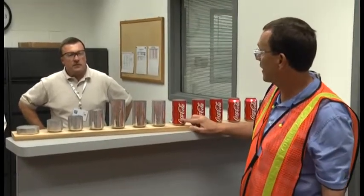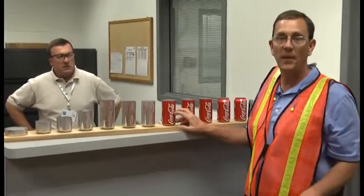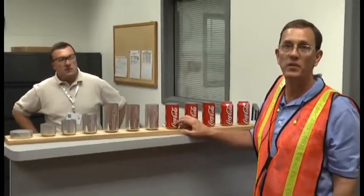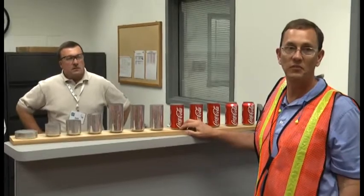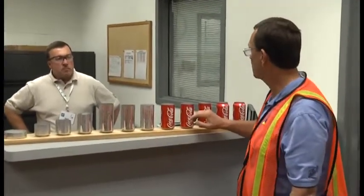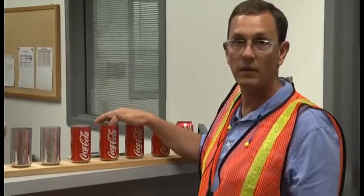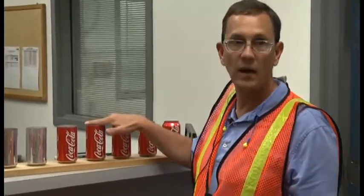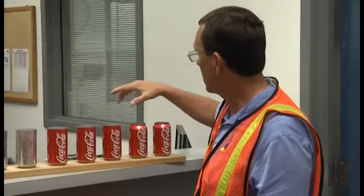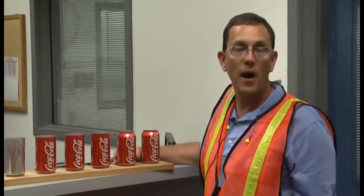Then it goes to the decorator where it gets the label put on, and that's actually ink, it's not paint, so it's printed on there at 2,300 cans a minute, which is about 32 cans a second. Really fast operation. Then the next step is we spray the inside with an FDA food grade approved lacquer. That way you don't have any metal contact with your beverage. Then it goes through a series of necking processes that makes the neck smaller. That's primarily for cost savings, the reduction of aluminum.